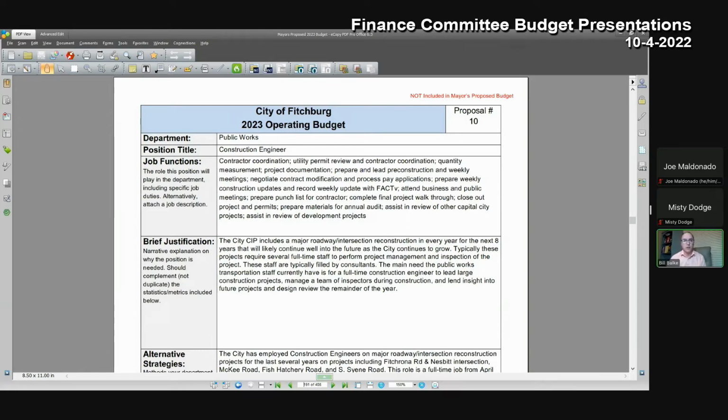projects out on site. The construction engineer that we had proposed would assist with giving updates, attending business meetings, preparing punch lists, being the coordination for those projects. And as we had mentioned, we do consult that out right now, and this was not included in the budget for this reason.